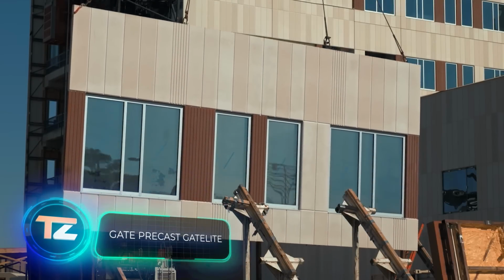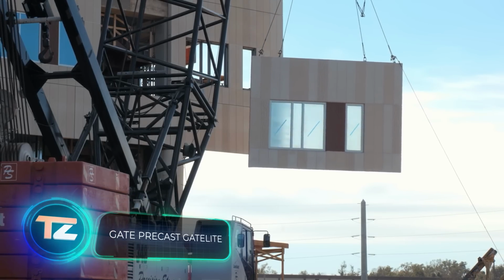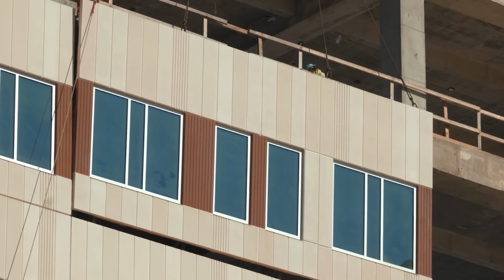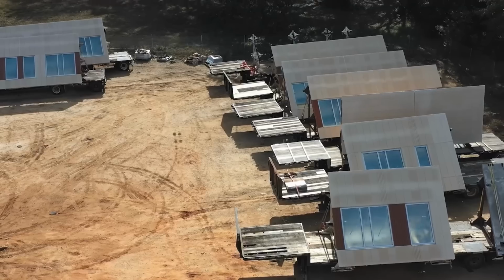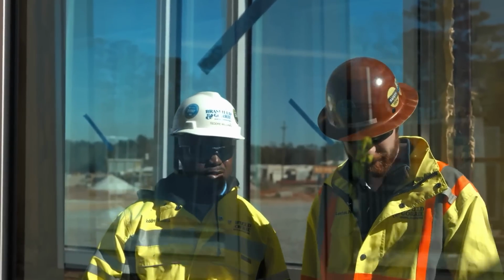Gate Precast is expanding its facade construction all over the world. They offer gate-light panels that act as an extra exterior layer. Though resembling playhouse pieces, they offer tangible benefits. Firstly, gate-light is quick installing. Panels arrive at the site pre-assembled, including windows, making assembly similar to playing with Lego.